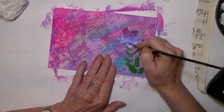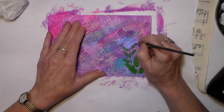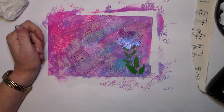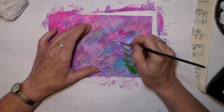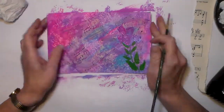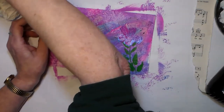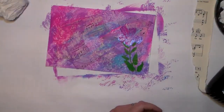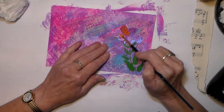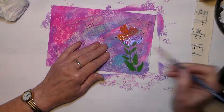But of course I chose a color that was too close to the background, so I changed this a couple of times. And there's the pink, which wasn't a good choice. So I decided on, I think it was orange, that way you could see the flower.